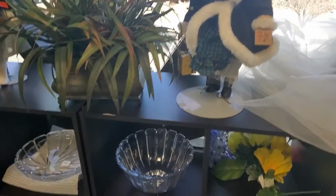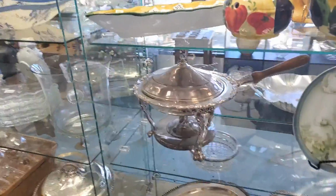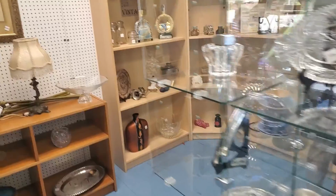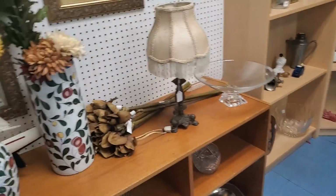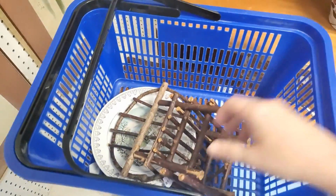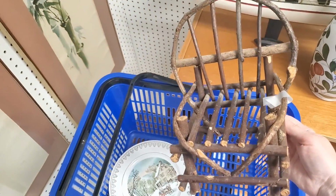We're upstairs, and I think this is where they have the things that they consider to be a little bit more valuable, I guess. Then I'll show you what I got so far. It was really crowded down there, so it was a little harder to video. So I got myself a little wooden chair. I'll put a plant on it for outside.